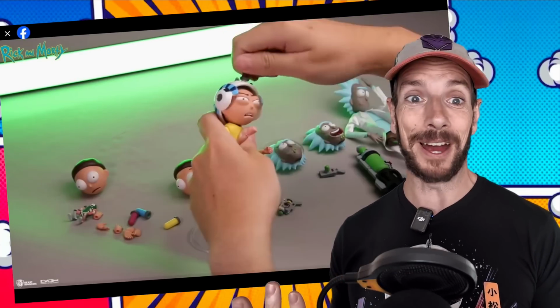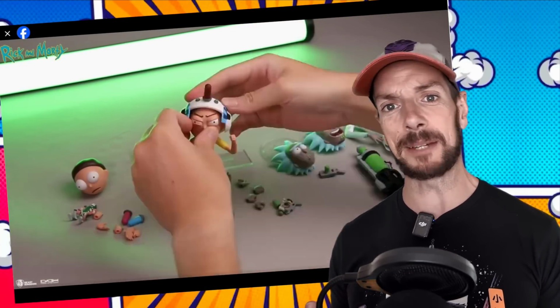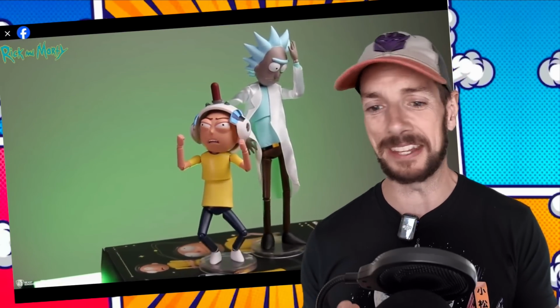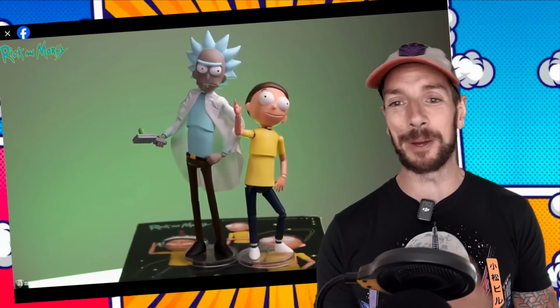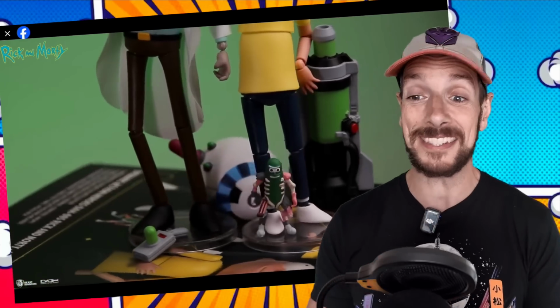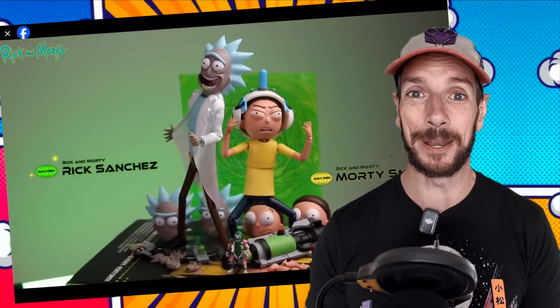So, yeah, $120 for Rick and Morty. And come on, what is Rick without a Morty? And Morty shouldn't be allowed to be out of the house without a Rick. So you got to get them both together. But hey, for $120, it does give you a pretty awesome looking display.